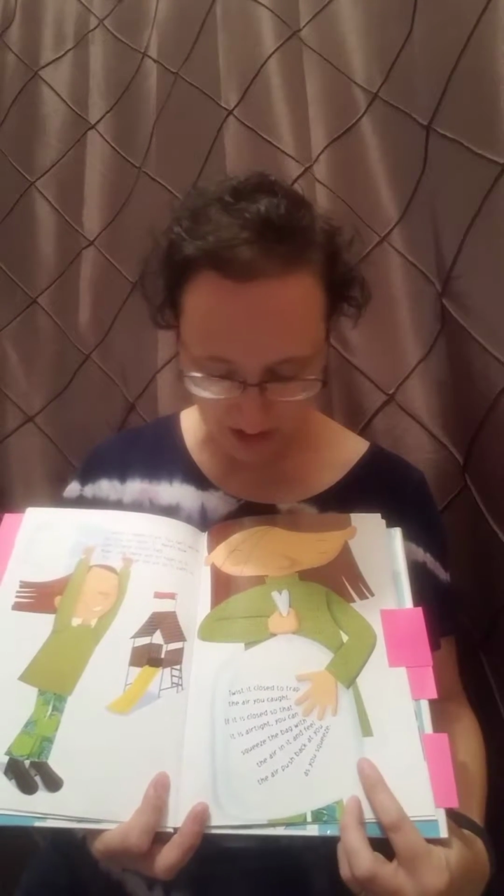Here on this page, it shows how you can use a bag to trap air and you can feel it. So even though we can't see the air, the wind, you can trap it in a bag, and that makes it a little bit easier to see. I really felt like the author did a very good job in this book of taking a concept that is fairly abstract, since we can't see air, and finding ways to make it more concrete for kids to understand it. And I got a lot out of it. It was simply done, very simple and to the point, and I thought it was easy to understand.